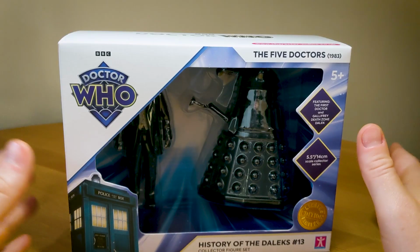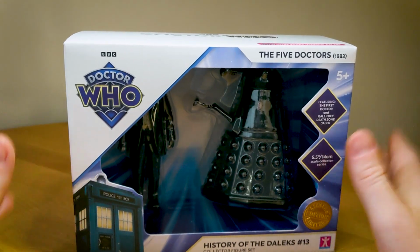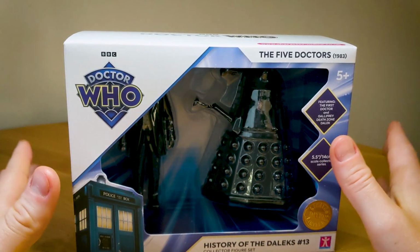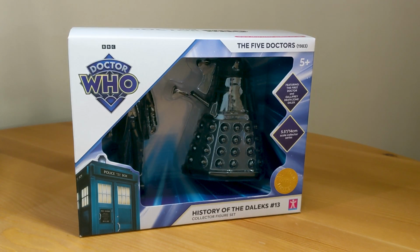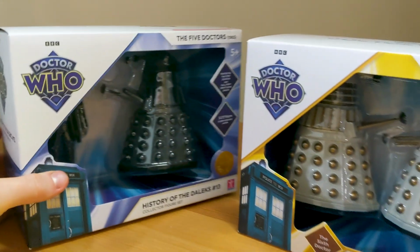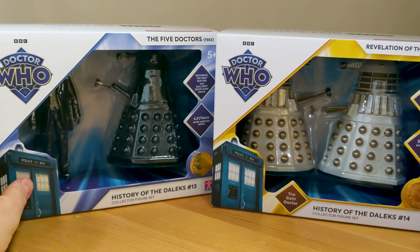So if you've collected Doctor Who action figures in the past, one of the things you might notice about these sets is the brand new packaging. And of course, we've got a much brighter look and feel, which is in line with the new series. We've got one of the logos on each of the sides. And I believe we've got colour coding for the Doctors as well. So we've got blue for the First Doctor and yellow for the Sixth Doctor. So who knows what colours the other Doctors will get.